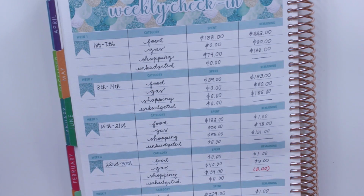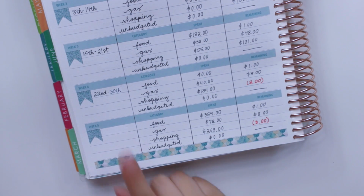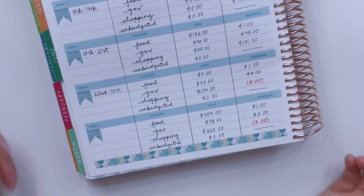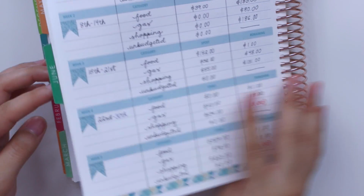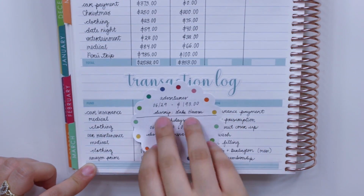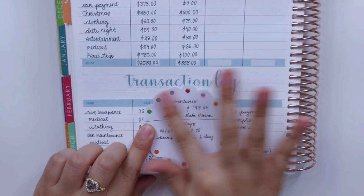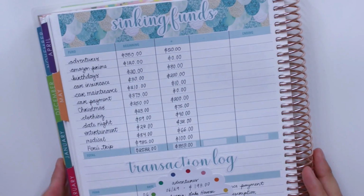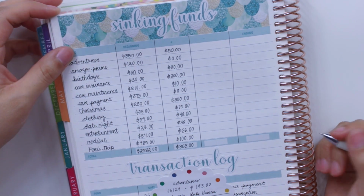I actually don't know where I put the weekly check-in sheet because I wasn't thinking that I was going to make this a results section, but typically I would put the little results script on top, but that's okay. Now, before I go into closing out my monthly budget, I want to bring you guys to my sinking funds and close these out. As you guys can see, I had to use a little sticky note here because I ran out of room in my transaction log, which doesn't ever typically happen, but this is one of the main reasons I'm glad that I have more space in the new planner.